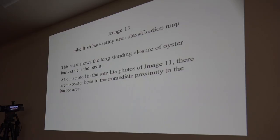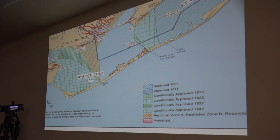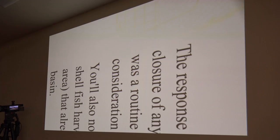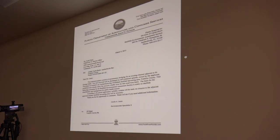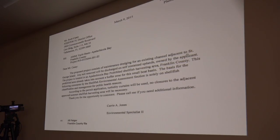Let's address the shellfish harvesting area of concern. As this chart will show you, this area right in here, I'll zoom in again, has been closed to shellfish harvesting for a very long time around the basin. And it's Ferry Pass, yacht basin, whatever. And there are no oysters growing there anyway, from what I can tell. And then, the letter from Dax: proposed project will not result in any closure to oyster harvesting zones. And it notes the buffer.